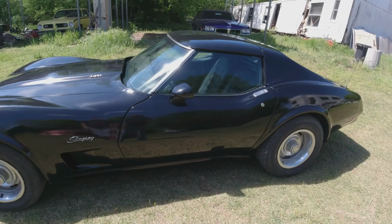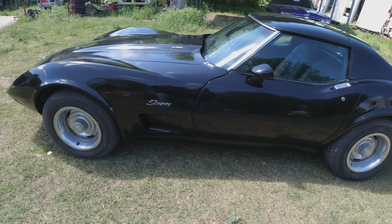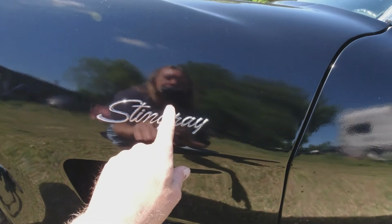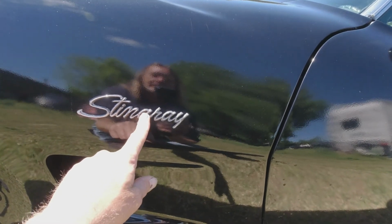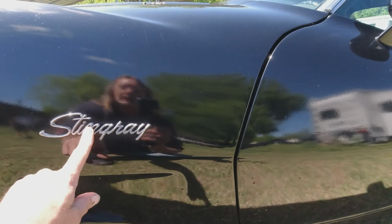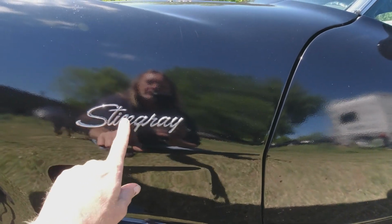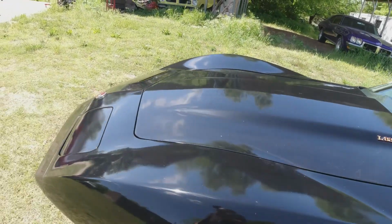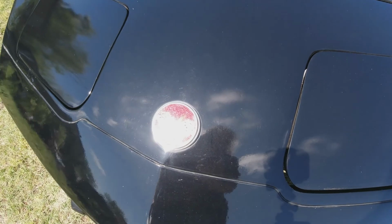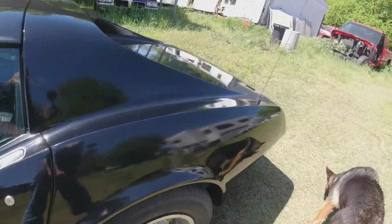Now this is a '77, but if you notice, Corvette stopped the Stingray in '76. In '77, where the Stingray was, there was just a little badge deal there, and I didn't like it. It was a little flag badge thing. So I think these were off a '76 Corvette, and I drilled the holes and mounted them. And also the front emblem here also had just a little flag. That's off of a '75 or '76. It's awful sunny, but you can see that. I just like them better than the back one.